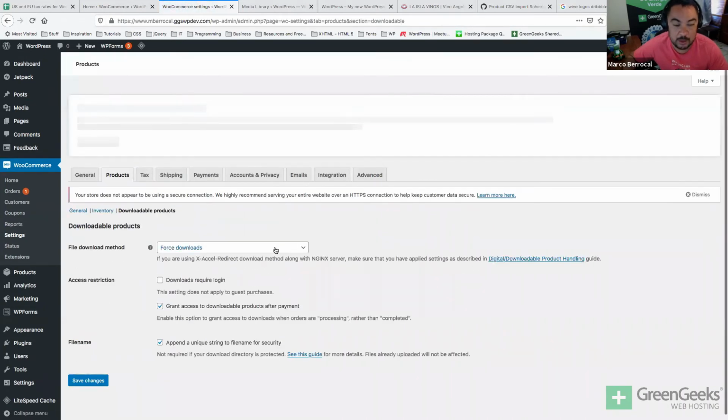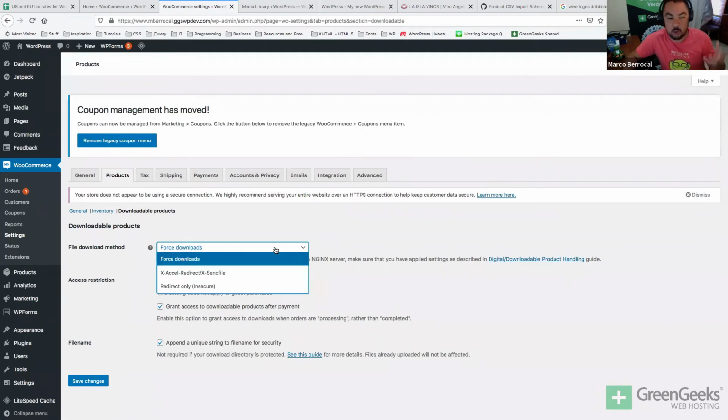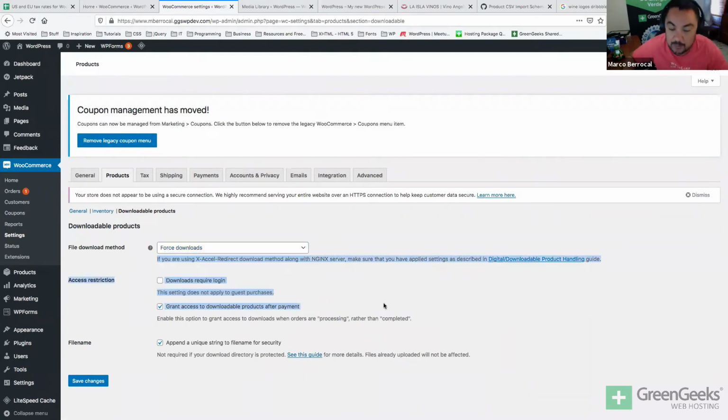Do I want to force downloads? Yes or no? So basically what this means is, when I click on the link, do I want to automatically force a download, or do I want to prompt the user to download that stuff? Downloads, do they require a login? Or in other words, do I require an account?